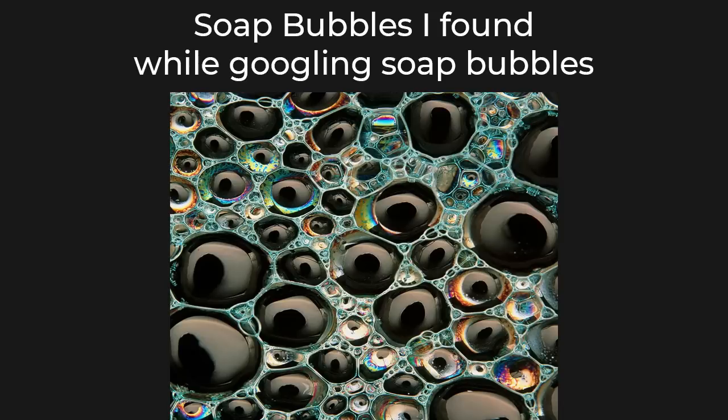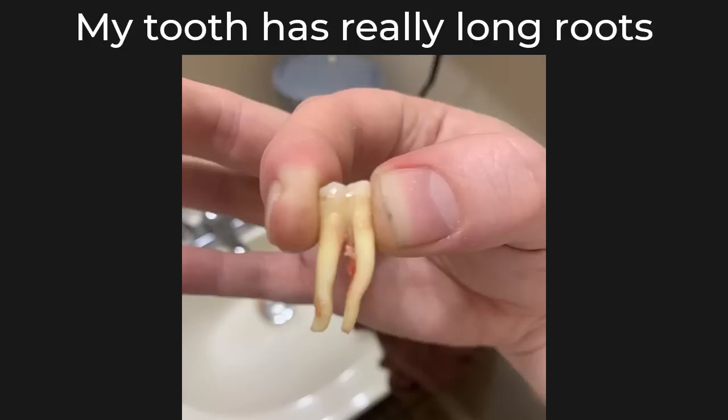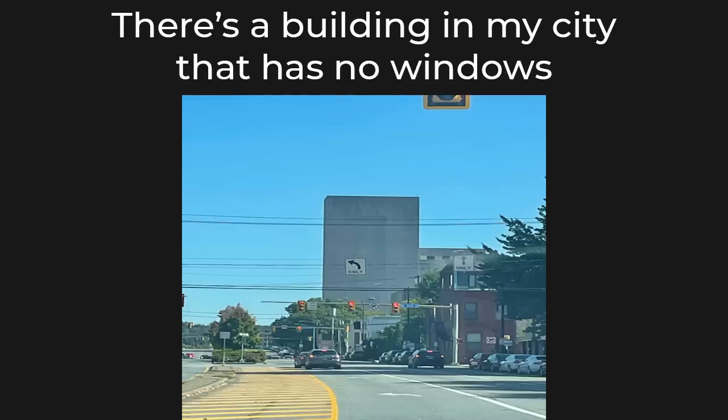Soap bubbles I found while googling soap bubbles. My tooth has really long roots. There's a building in my city that has no windows. Certainly made me uncomfortable.